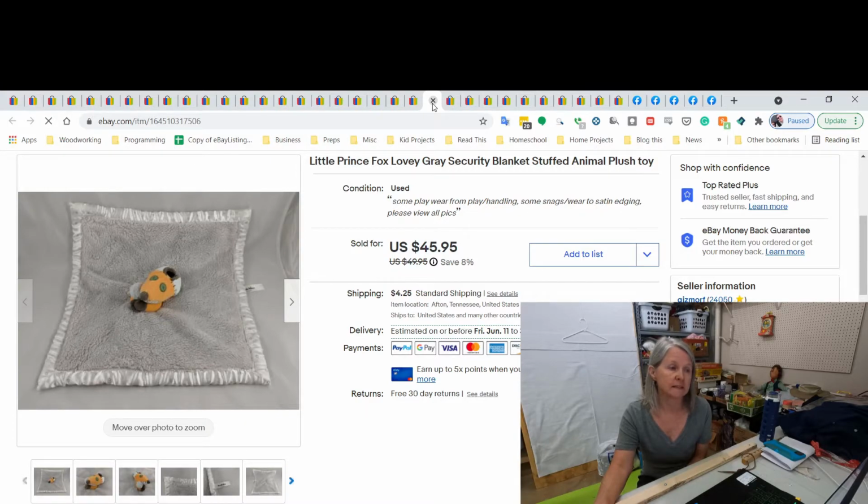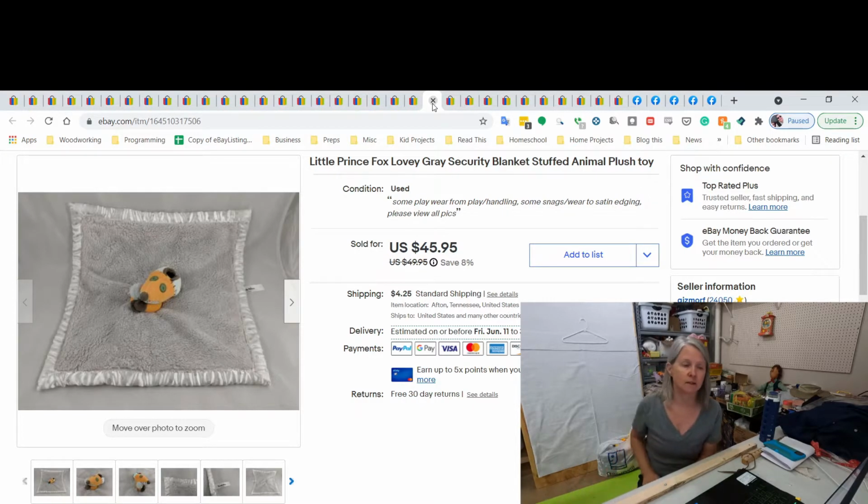This is another lovey that I sold. The brand is Little Prince, and that's a fox, if you can't tell in the picture. I don't remember. I'm pretty sure I got this at the Goodwill bins, and I sold it for $45.95.